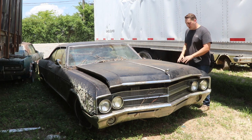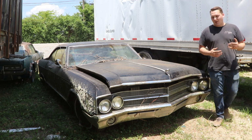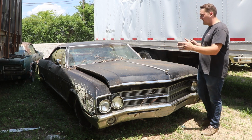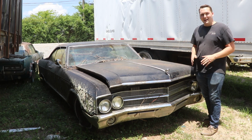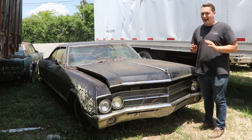Today we're working on this immaculate Buick LeSabre. It's currently sitting in a junkyard because the previous owner unfortunately passed away and the estate sold all of his vehicles. Now there were 6 left. I ended up buying all of them because I have a soft spot for cars about to die, and Buick LeSabre was one of them. And of course it's jet black, red interior, and has the nail head underneath the hood, and I love it.